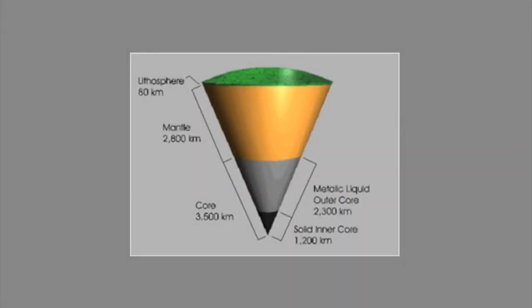How do earthquakes happen? Well, first off, the Earth is broken up into four main layers. They include the inner core, the outer core, the mantle, and the crust. The crust is the outer and thinnest layer of the Earth. The crust is very unstable and is broken up into many different pieces and parts, which are called tectonic plates.